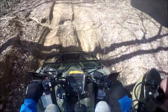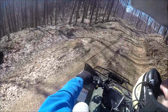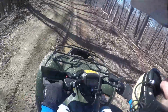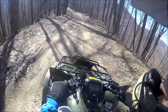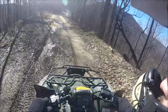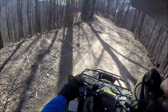Let's see, let's do this. Private property. Is that private property of Windrock or somebody else's private property? This is a labeled trail. I don't know where.